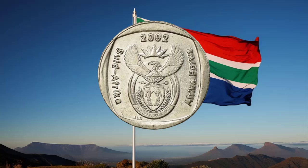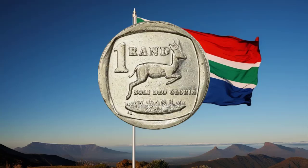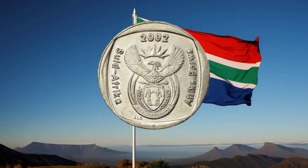And now comes the part that has shocked so many people. Rumors and collector discussions surrounding rare versions of the 2002 South African 1 Rand have pushed interest to unbelievable levels. While values always depend on rarity, condition, and collector demand, some extraordinary claims connected to ultra-rare examples have reached figures as high as $435 million. That number has fueled even more excitement, more searches, and more attention around this mysterious coin.